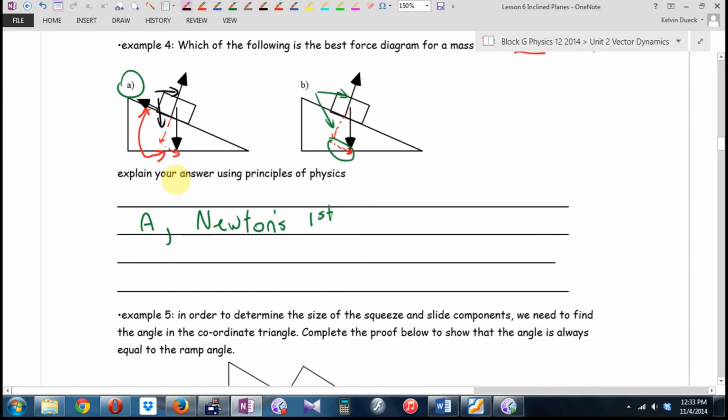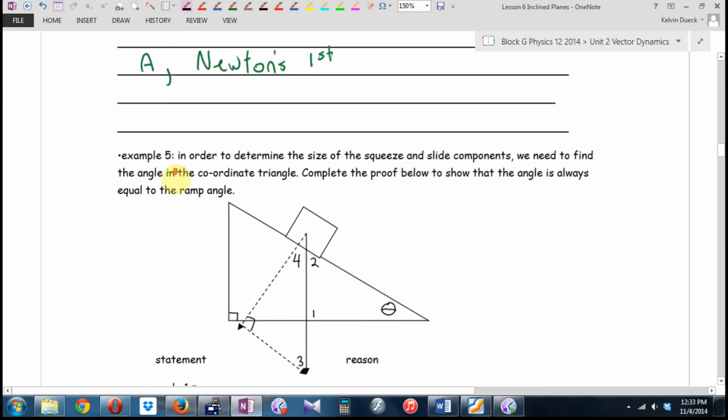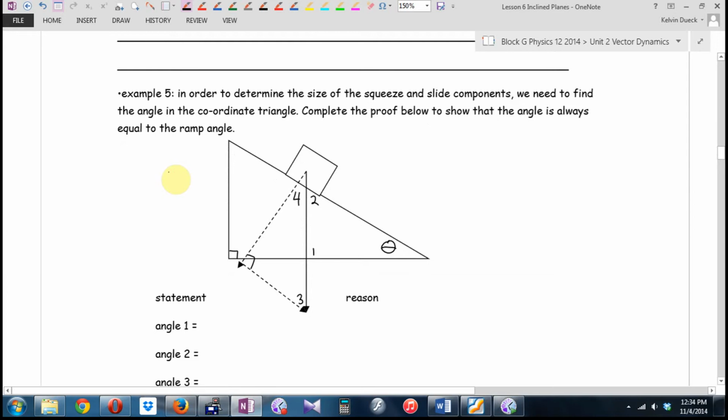In order to find the size of the squeeze and slide components, we need to find the angle. What we're going to do is we're going to draw every one of our diagrams identically. I'm just going to decide that. You don't have to, it's not wrong, but because I want my diagrams to all look the same, that way if we always draw them identically, we're actually going to be lazy and memorize where the angle goes. I'm going to do a proof with you once, and then we're going to say, yeah, it always goes there. So whenever they give me gravity down, like this, I'm always going to draw the perpendicular first and then the parallel, always. And you're going to see me do that for the next year.